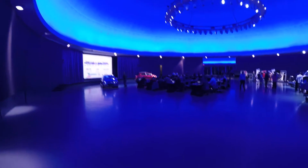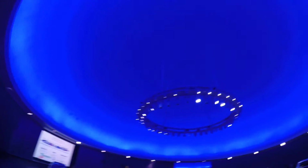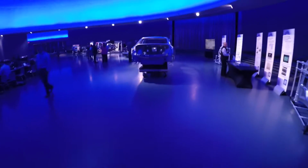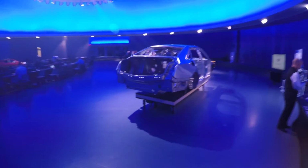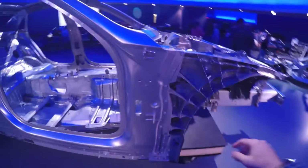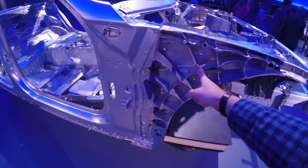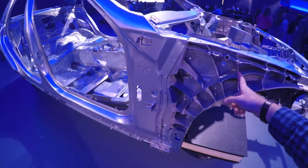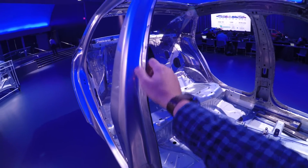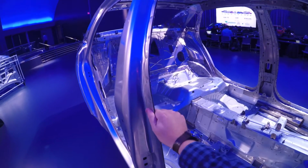So you can see in here, it's called the Design Dome because it is literally a massive dome. And what we've got on display here is the Cadillac CT6 shell. And what you can see is they've pioneered stuff like this. It's extruded aluminium, so that's there for strength and also to save weight. And they've also pioneered basically composite steel and aluminium. So what they're doing is welding them together so that you can use the strength of steel and the lightweight elements of aluminium as well.